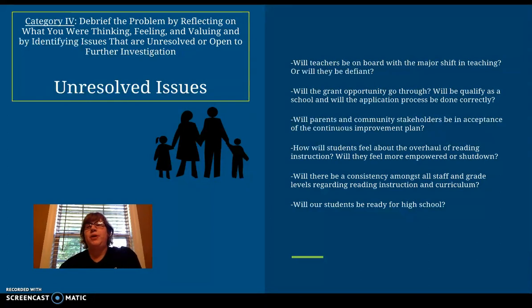Will the grant opportunity go through? Will we qualify as a school? Will parents and community stakeholders be accepting of our improvement plan? How will students feel about the overhaul of reading instruction? Will there be consistency amongst all staff and grade levels regarding instruction and curriculum? And will our students be ready for high school? So those are some of the unresolved issues and some of the things that, as the principal, I have been really thinking about during this case study.